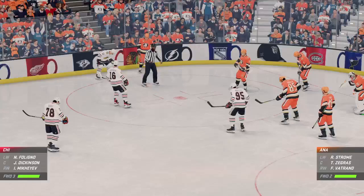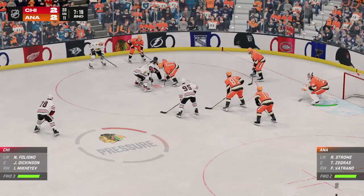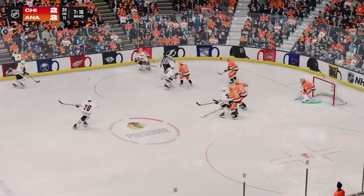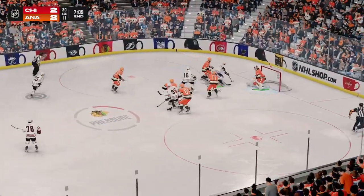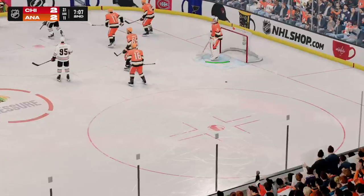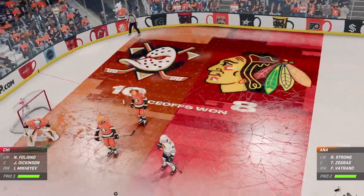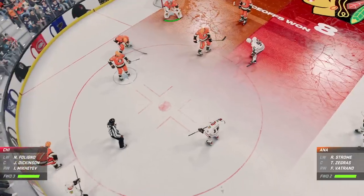More than half the frame has been played here. The next goal could be a big one as we are tied. The Blackhawks win the draw. Here's a shot. Gibson's got the puck and he's going to hang on. Moments away from the faceoff. Let's get back to the action.